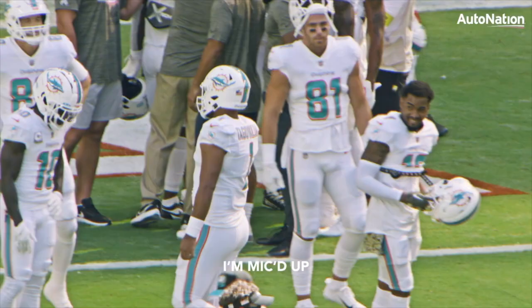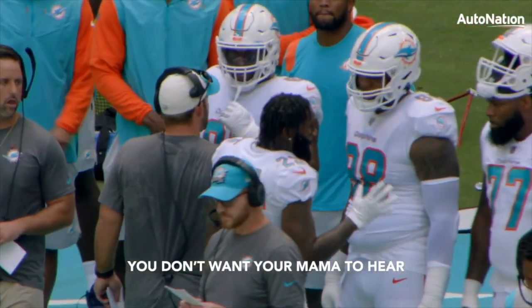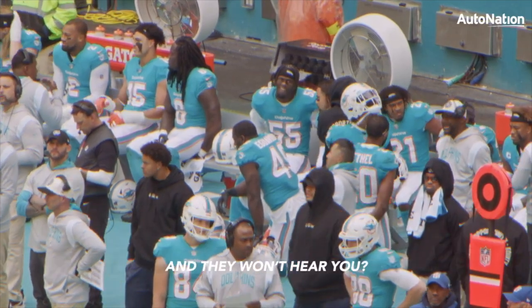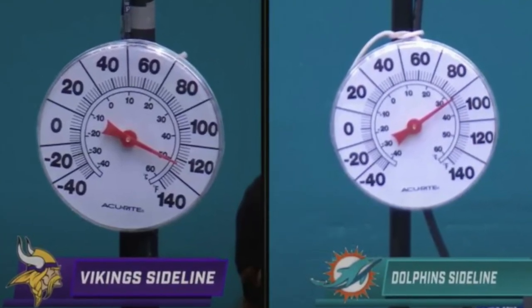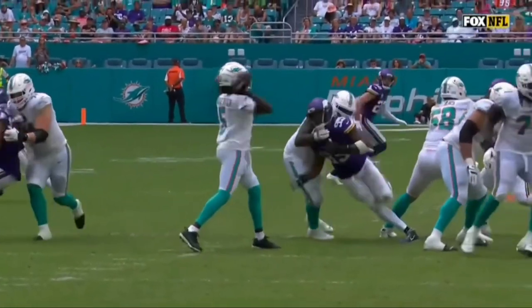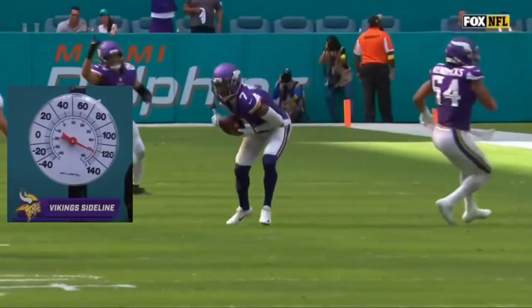There have been multiple instances and even complaints in the past few years from away teams about this specific issue. In week 6 last season, Fox's broadcast showed the Dolphins sideline was 90 degrees during game time, which may make you think, wow, how do they play through that? Then they showed the temperature of the away team's sideline and it was jaw-dropping. The Vikings sideline in that game was 122 degrees Fahrenheit.